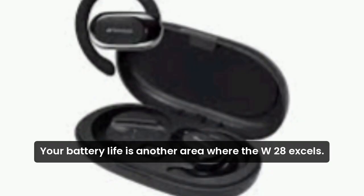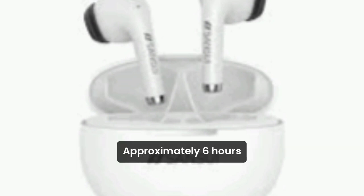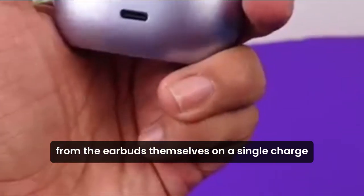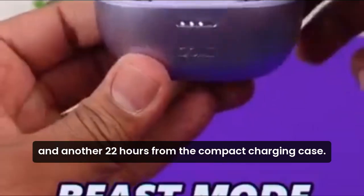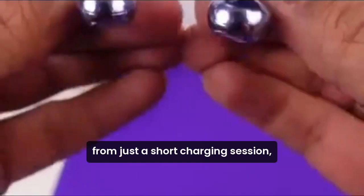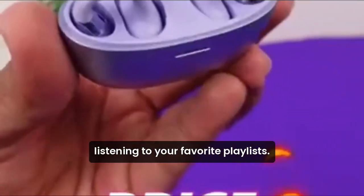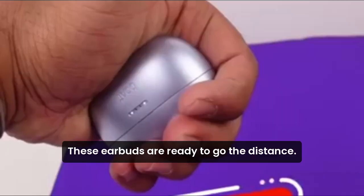Battery life is another area where the W28 excels. You get up to 28 hours of total playback time. Approximately 6 hours from the earbuds themselves on a single charge, and another 22 hours from the compact charging case. Quick charge support means you can get hours of playtime from just a short charging session. Whether you're traveling or binge listening to your favorite playlists, these earbuds are ready to go the distance.